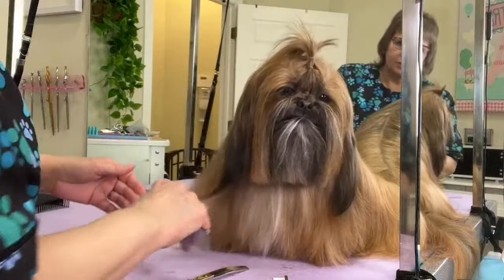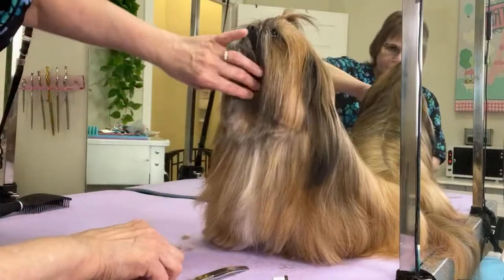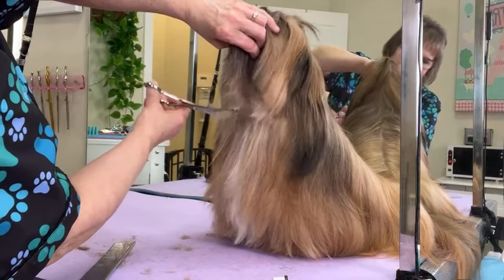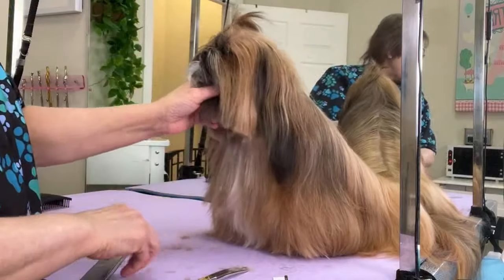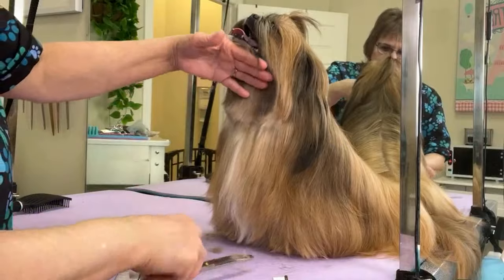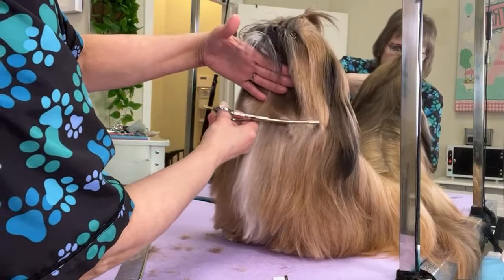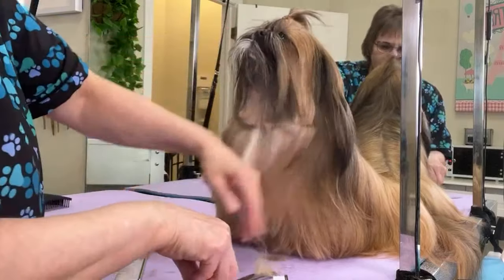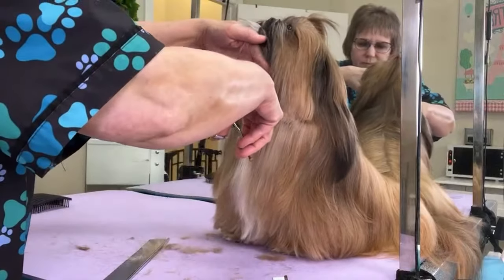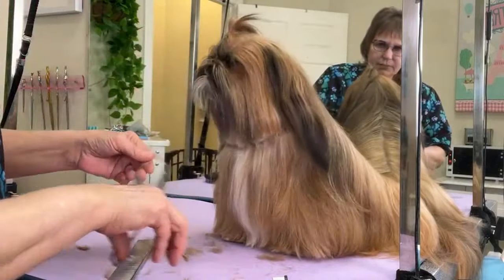We can see Gidget trying on that harness, but Gidget needs a bath, so. She doesn't look very good right now. Might have to give her a bath before we can try on that pretty harness, huh? At least brush her hair.